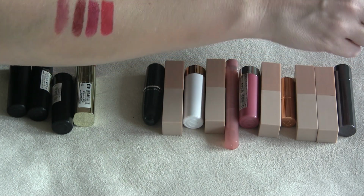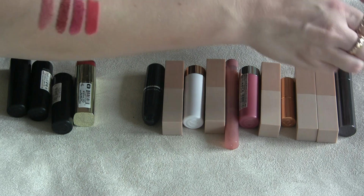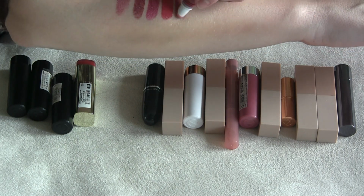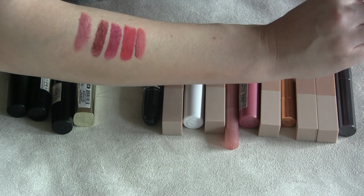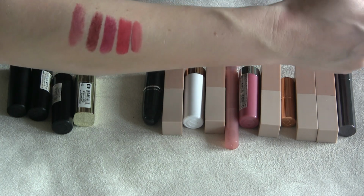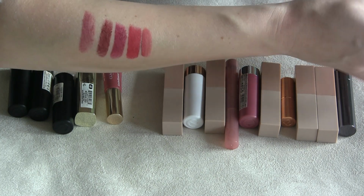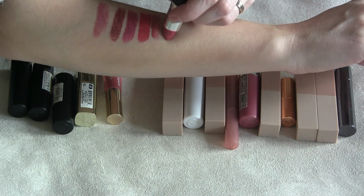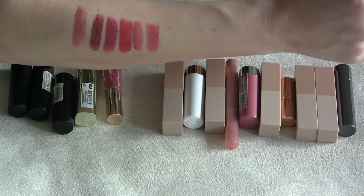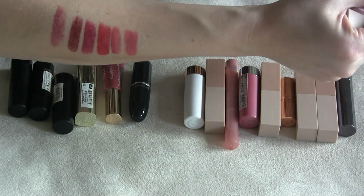We have Clarins. This is interesting, like a velvet lip perfector, but this is matte. And it's actually really pretty on the lips. I really enjoy this, surprisingly, because I didn't think I would like this kind of a formula, but it actually looks really nice. We have MAC, Pigment of Your Imagination. Beautiful for the summertime. The next one is from Makeup Mecca.